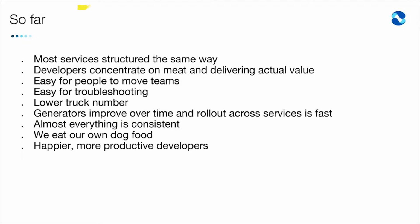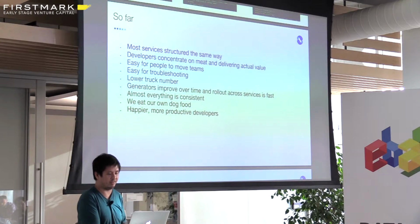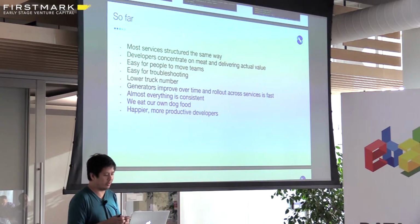multiple services. So I have a little bit of time, but so far, essentially, most services tend to be structured the same way. We think it's a pragmatic approach, especially since we're an early stage Series A startup. We're supposed to be scrappy. We're supposed to be building a product, going after customers, and so you want the development process to be as predictable as possible, but still not hinder developer creativity when they actually are building the core meat of the product.